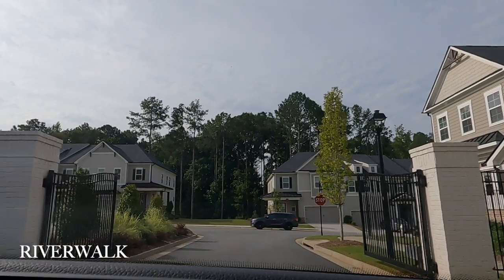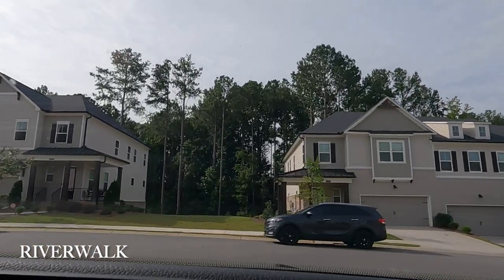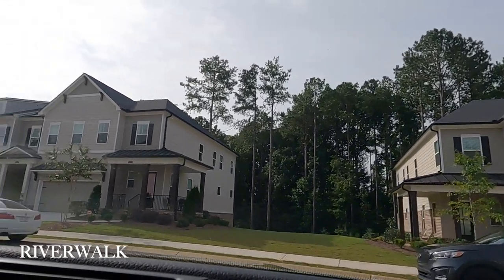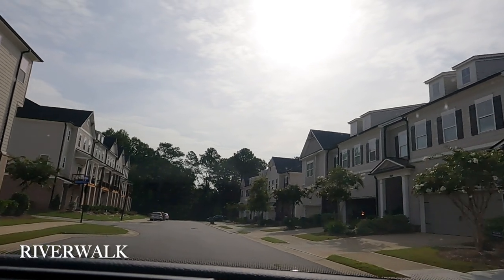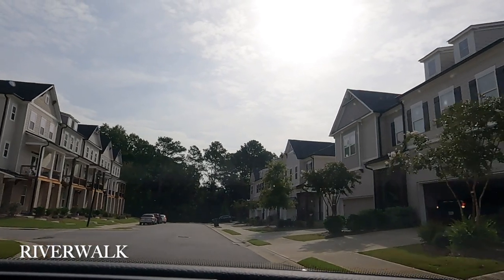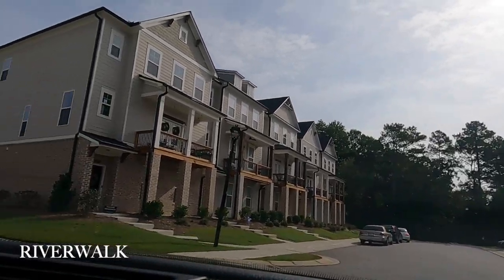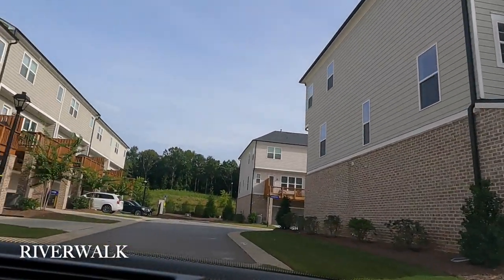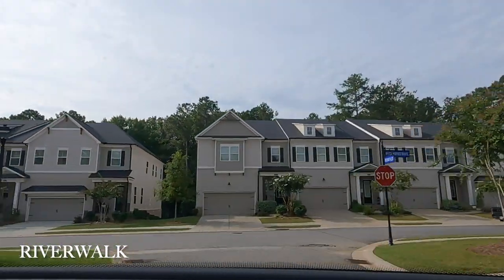We are driving through Riverwalk Subdivision. This is a new subdivision that they just finished building this year. The pricing in this new subdivision is between the high 400s to the high 500s. And obviously these are townhomes that can have four bedrooms or three bedrooms depending on the floor plan.